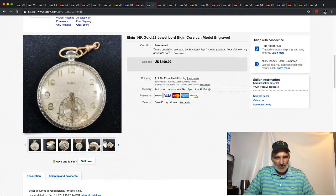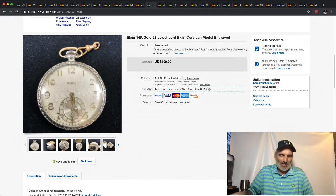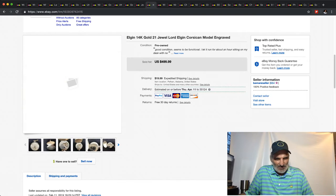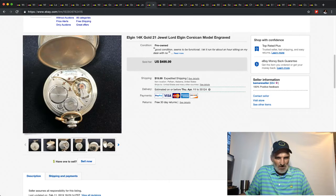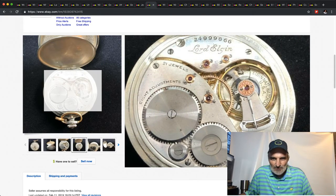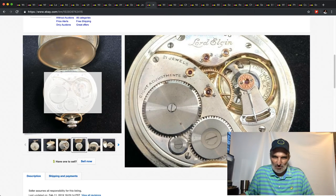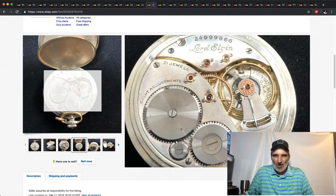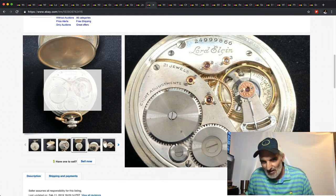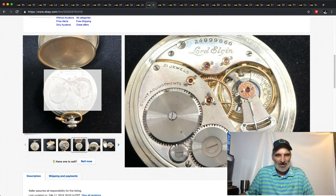21 jewel. Elgin is a pretty good model. Had it tested by a watch repair person. Had some engravings on it. It was really cool. Had some really cool pieces. It was functional. Y'all, when you sell these kind of things, you always want to mention the number of adjustments and the number of jewels that are always inside the movement that you're seeing there. Had a lot of good markings on it to help me identify it.